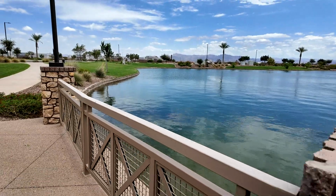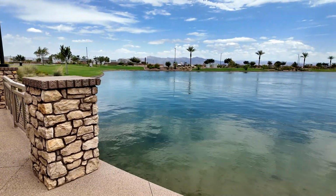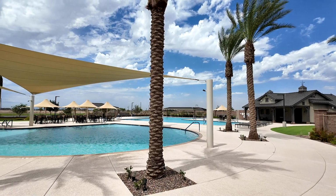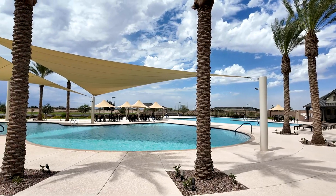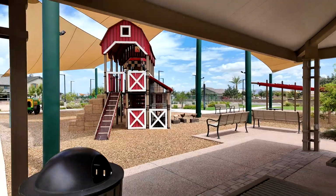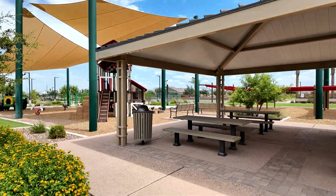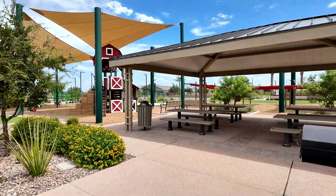So I've heard that we've spent $130 million on infrastructure in this neighborhood. That's more than any neighborhood we've ever done. So the amenities is definitely what sells this community. We've got community centers, we've got clubhouses, we've got an aquatic center with 2 beautiful pools, 6 play parks, and it's just a place that we all would want to find a little peace of mind and live here.